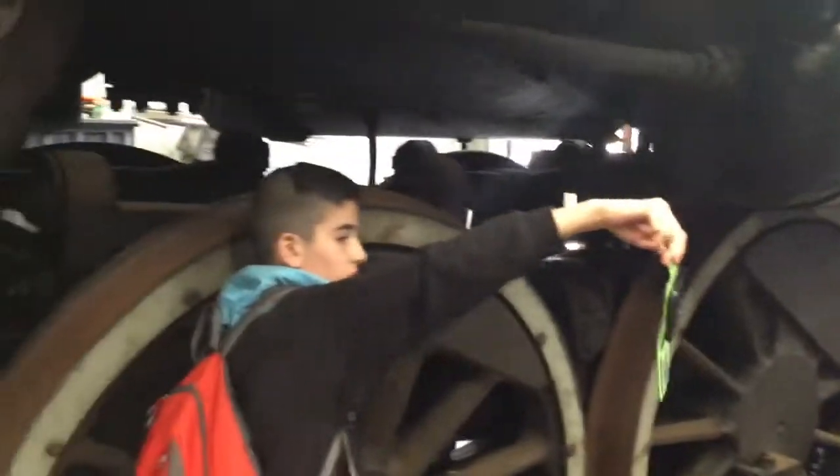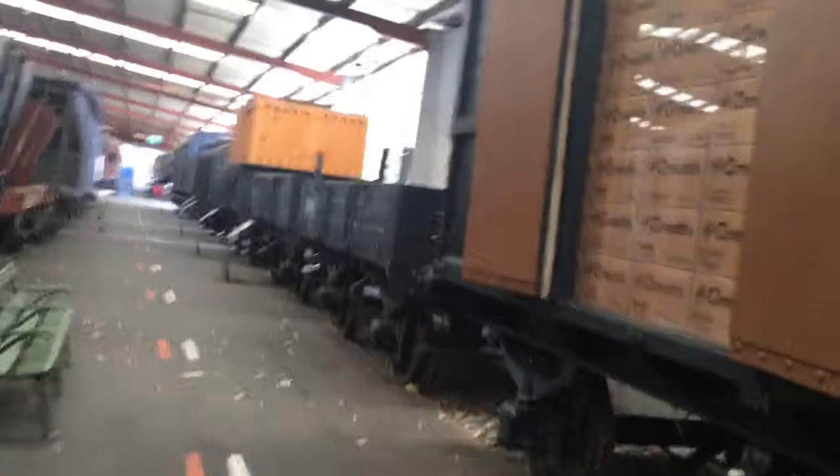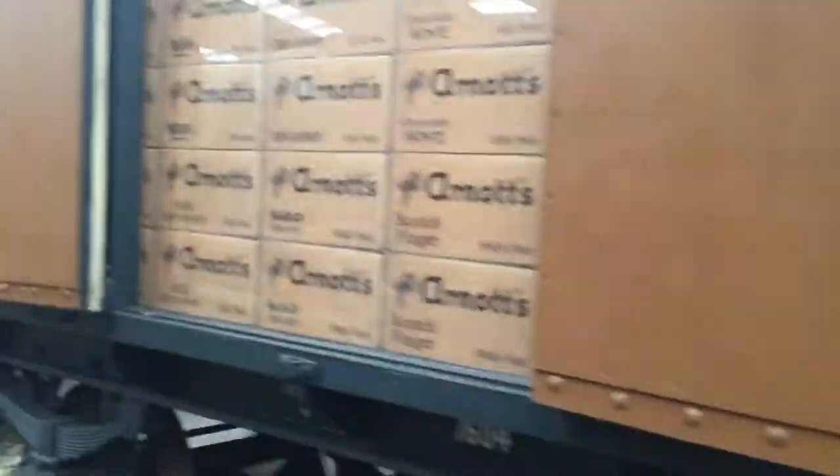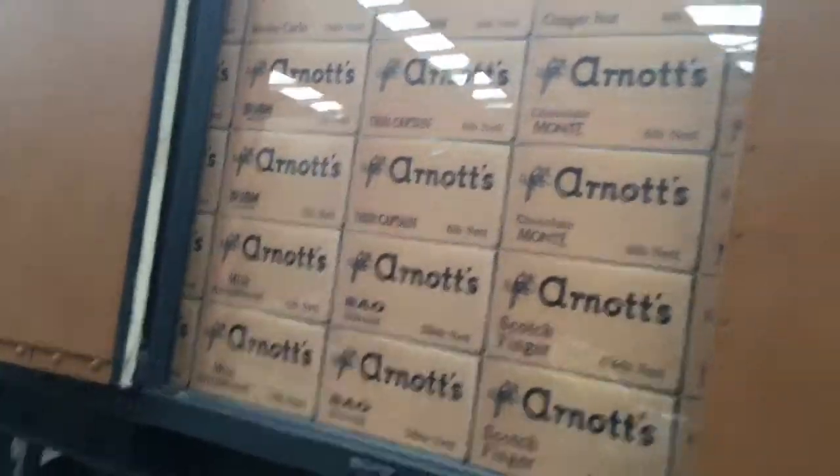Wow. Inside, it's very big. I'm just as tall as these wheels. Yeah. 5910, the logo number. Inside. The run number. I said the logo number. Oh. This is the Arnott's carriage.